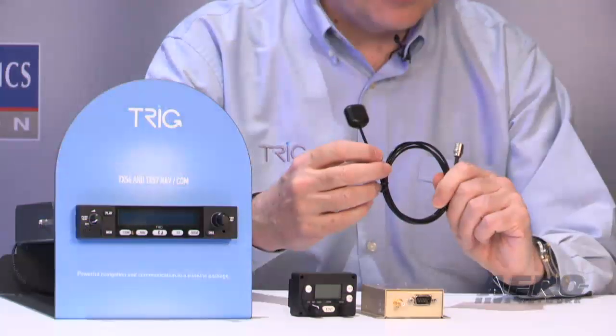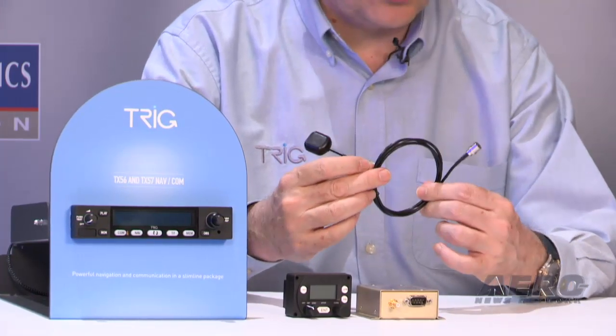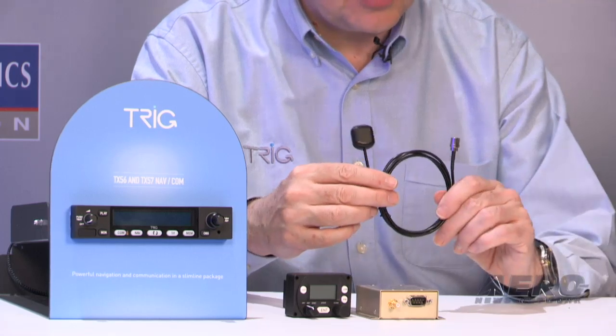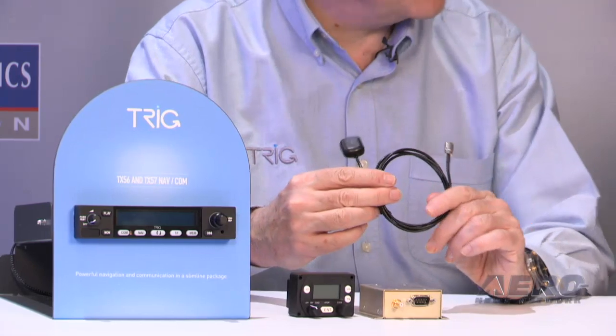It comes complete with its cable kit and a connector, which is actually designed to plug straight into our TN72 GPS position source. The two together, when combined with a Trig transponder, provide an ADS-B out capable solution. It can actually be used in two ways. It can be used in the sailplane community to provide what's called the traffic awareness beacon system.